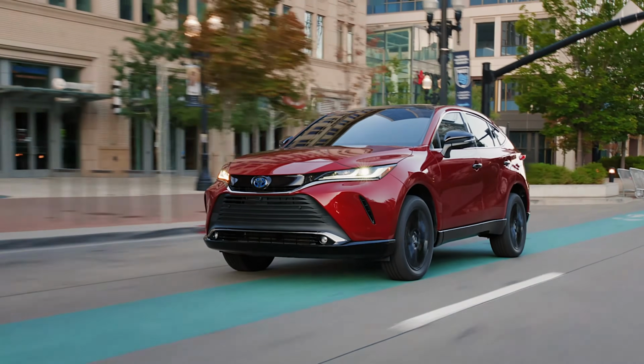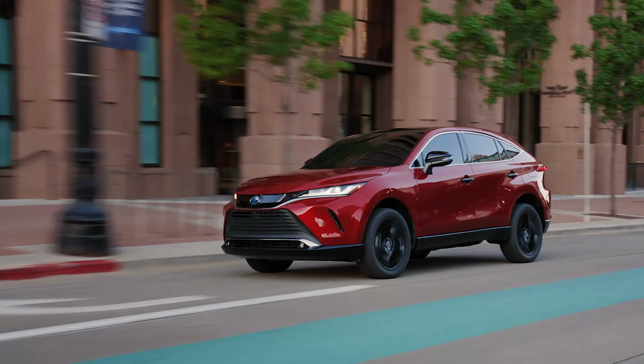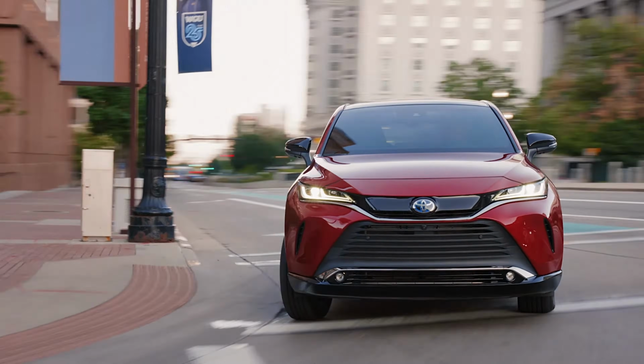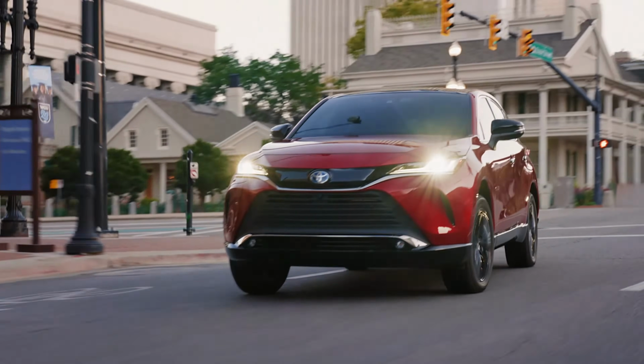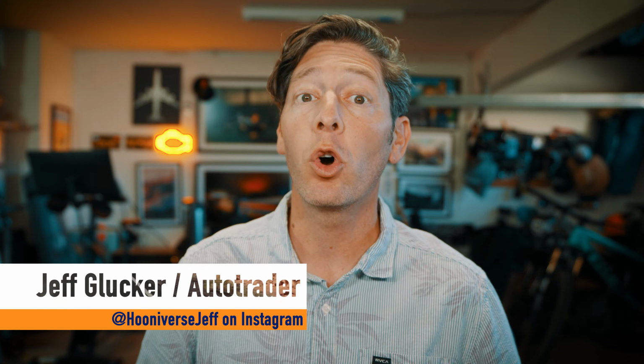Hybrid, all-wheel drive, people mover for well under $50,000? Yeah, it's possible. In fact, you could even be under $40,000 depending on which trim you're looking at. Which vehicle offers this up? I'm talking about the 2024 Toyota Venza. Let's walk through the 4 trims on offer and see which one is the right one you should buy.